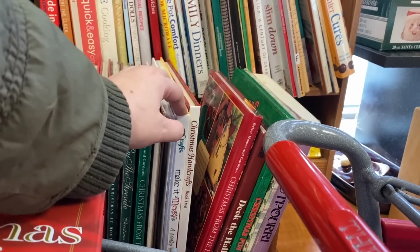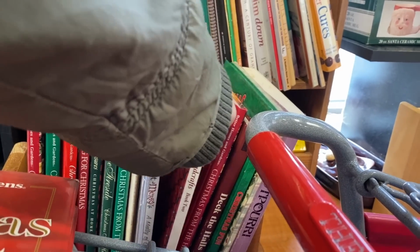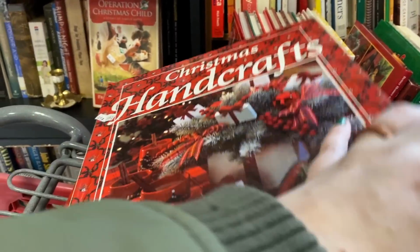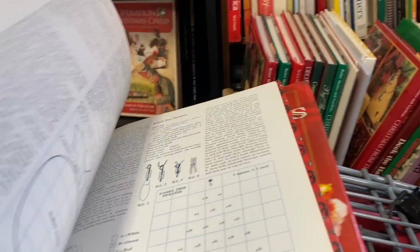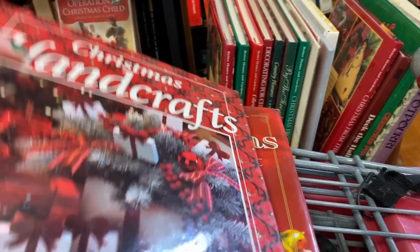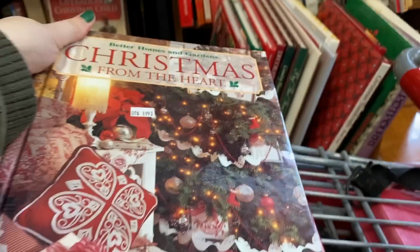I did try to skim a few more of the Christmas books. A lot of the other ones that were left were craft focused, and I'm not much of a DIY person as far as crafting goes. I don't mind doing a little bit here and there, but this kind of stuff's not really my thing. I just enjoy the Christmas books that have a well-rounded mix of decor and Christmas recipes.